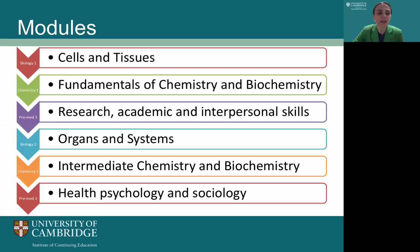Essentially, we have 6 different modules, as mentioned, starting from the very first module, cells and tissues. So we've split them into biology 1, chemistry 1, pre-medical 1. Biology 1 is cells and tissues. Chemistry 1 is titled Fundamentals of Chemistry and Biochemistry. Pre-medical 1 is research, academic, and interpersonal skills. So this is where we focus mainly on term 1, which is from September until December.